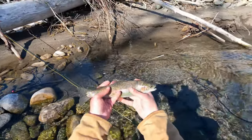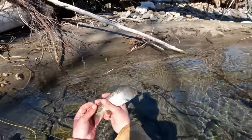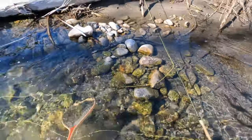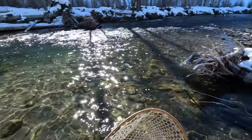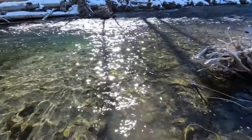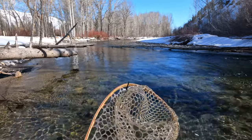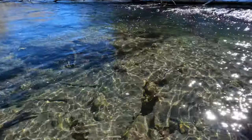I mean, look at that. Ooh, let's get it back in the water. What a catch and a save. Ooh, off to a great start. First hole, there's a fish in there. I would have thought so. It's pretty deep over there. Let's see if I can get another. That's a great start to the day.